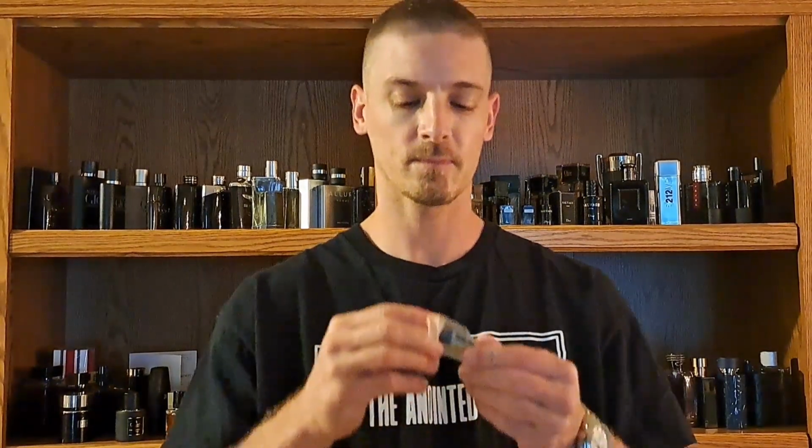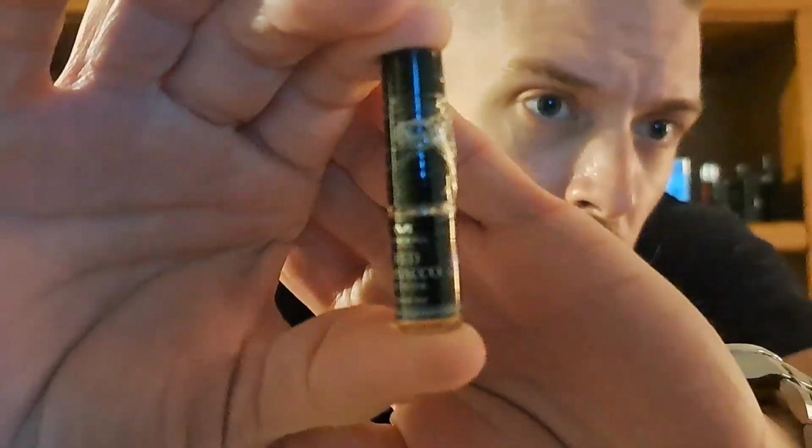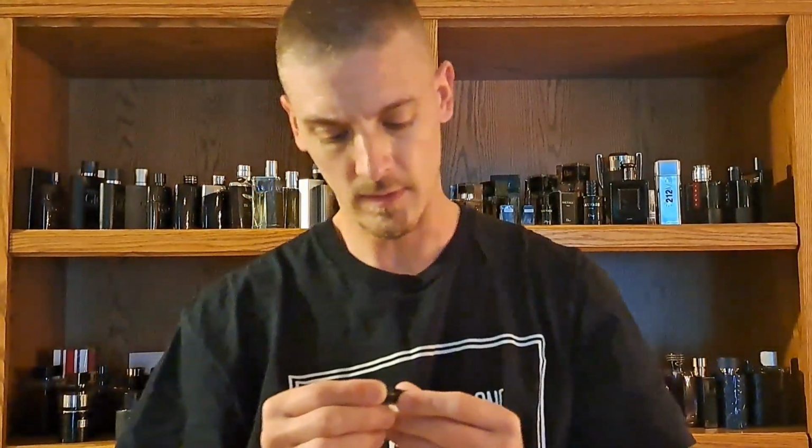So we got another first impression. We got Red Tobacco Intense, straight from Europe. Still in the package. Do a first impression on it. Gonna open up the package. Still taped up. Mancera Red Tobacco Intense Extract. Alright. So I like Red Tobacco, but I started liking Carlisle as well.